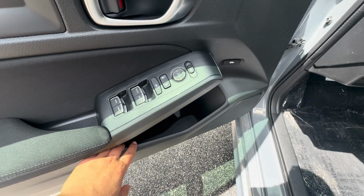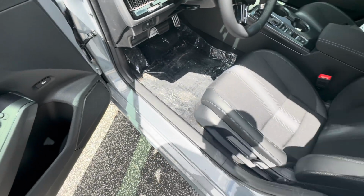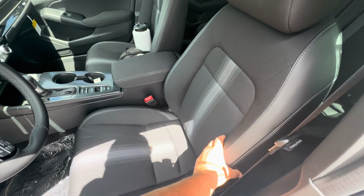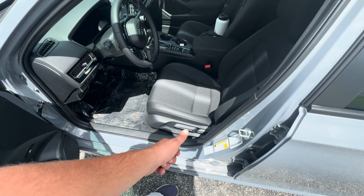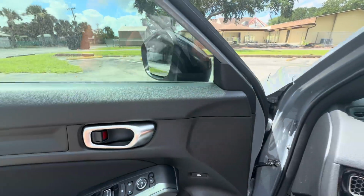It's not an upgraded sound system, but for a base sound system, it sounds surprisingly good. You'll fit a foot-long, probably stacked 2 on top of each other, with a 32-ounce water bottle in front of it. No step-in plates. The seats are cloth inserted with leatherette on the outside. Premium feeling 4-cloth seat, but it's not electrically adjustable. You can still recline, drop, lift, and slide the front seats.